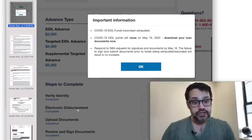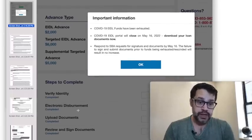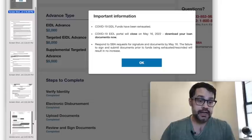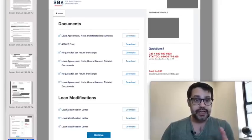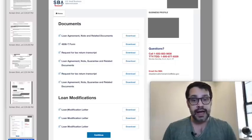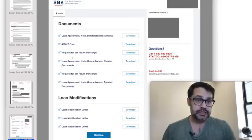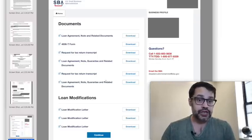So if you haven't done so yet, please take a few minutes to log in. Go down to the bottom where it says review and sign documents. You'll get to a page that looks like this. You'll see a list of your loan documents that you've signed and your loan modification letters. Depending on your EIDL success or not, how many times you've been able to get increases, you may see multiple documents here. A quick tip, it looks like the logic basically does this in chronological order. The most recent are at the bottom here.